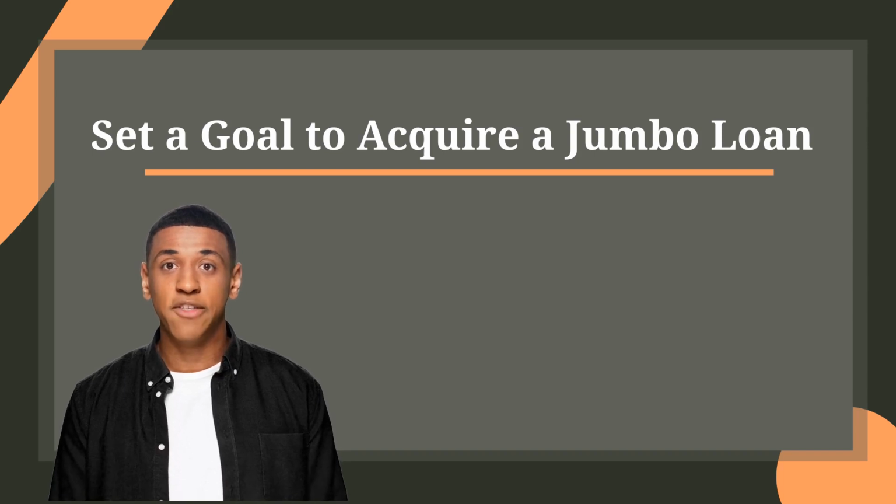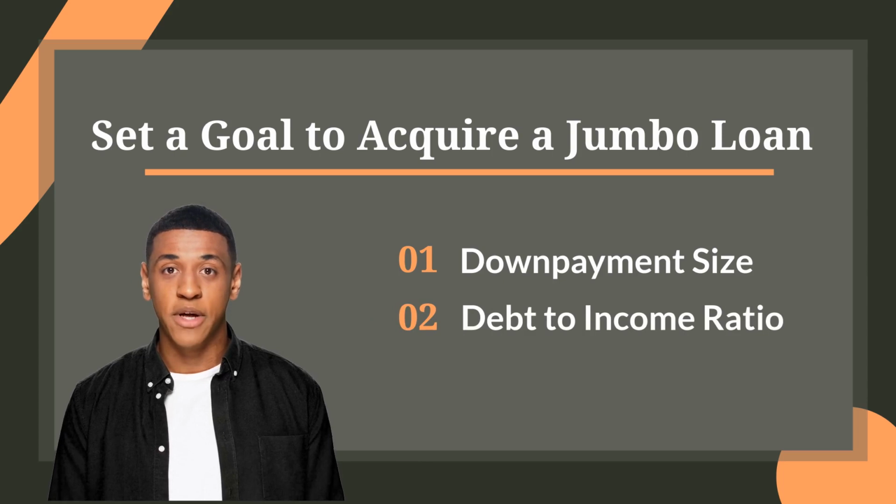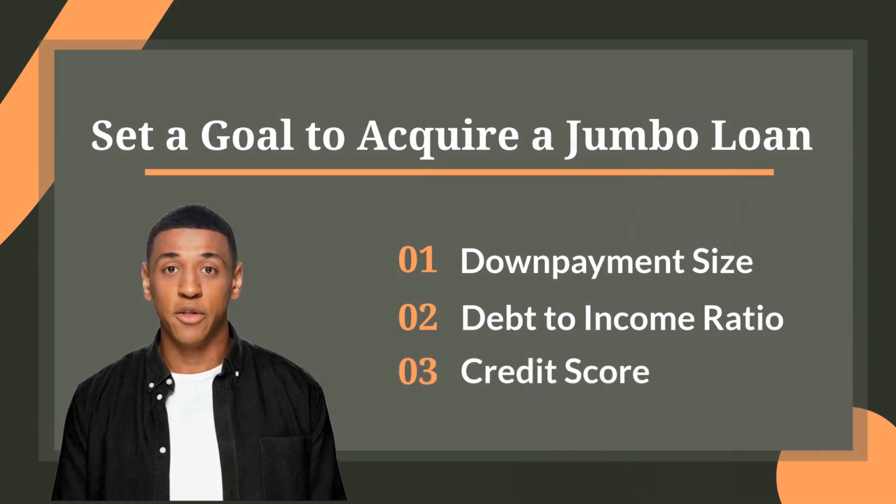Because it's more than the maximum loan amount allowed in your area, your mortgage will likely be considered a jumbo loan. Normally, the cap is $510,400, but in some expensive markets, it rises to $765,600. Jumbo loans have more stringent requirements than conventional or government-backed mortgages, as you might expect. You might also consider these factors: 1, down payment size; 2, debt-to-income ratio; 3, credit score.